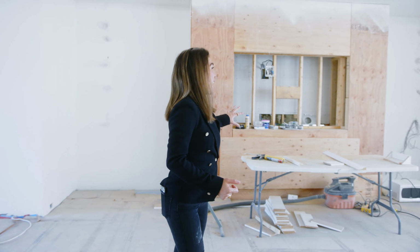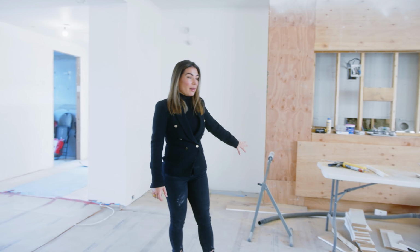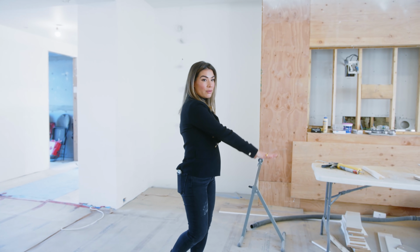This is a larger living room. You can see all of the nice bright light that's coming in the morning. Again, a huge marble fireplace flanked with some custom shelving. In here, we're gonna do seating. We haven't totally figured that out yet, but we will. Back in this corner, we've got office space, powder room space.